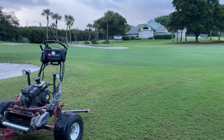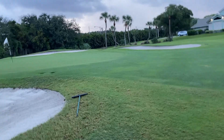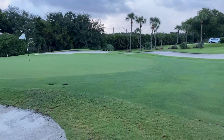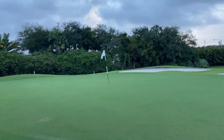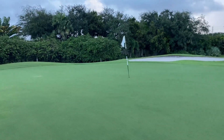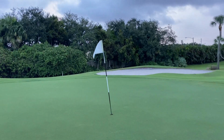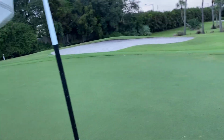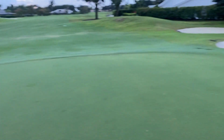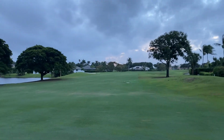All right, so we got 4 knocked out. Sorry, I'm hustling a little bit. I just checked the radar, and we're definitely going to get popped pretty good here in a minute. This is number 16. I don't want to get it halfway mowed and then have to stop and maybe the day's canceled and then you have a half mowed green. So we're going to hustle up a little bit and see if we can get this one done before the storm. I believe it's coming from that direction. I'll keep you guys posted, but it's definitely coming.